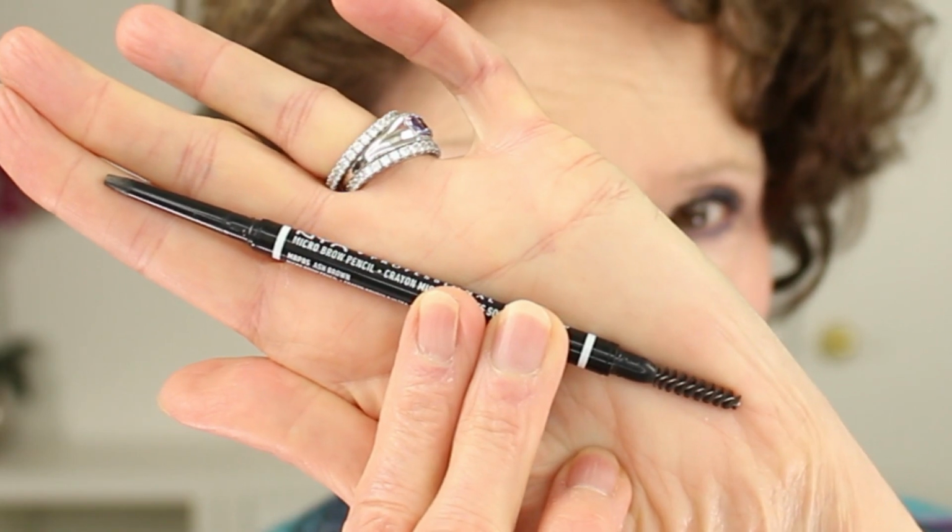I personally like to first take a very thin eyebrow pencil, like this micro brow pencil from the drugstore brand NYX, and very lightly draw in my eyebrow shape. I'm not going to go all the way up with this stencil because that makes my brows too full, so I'm going to go slightly inside the line of the stencil.